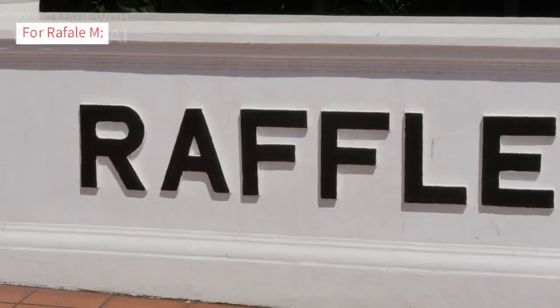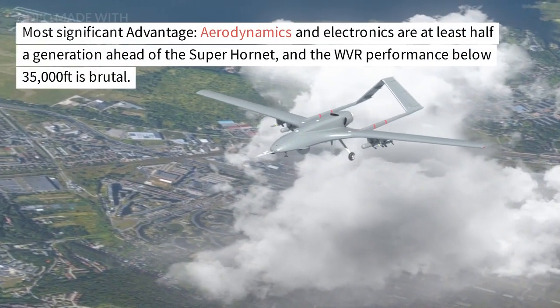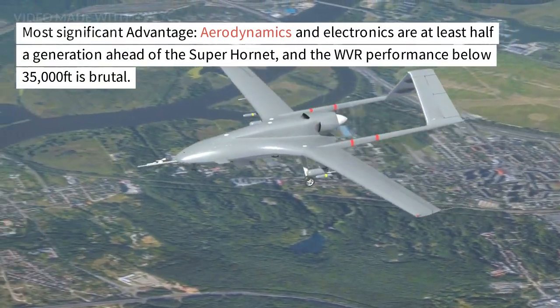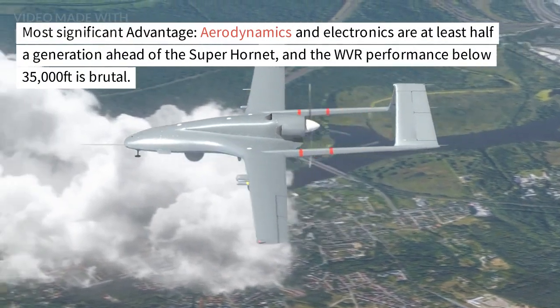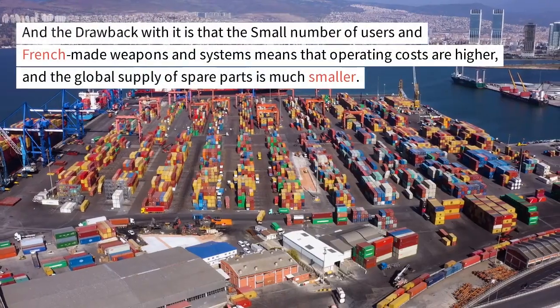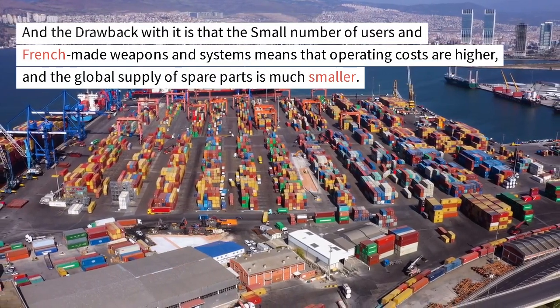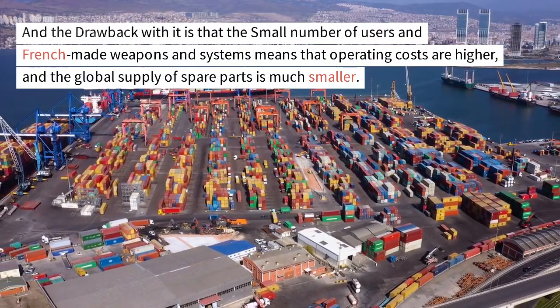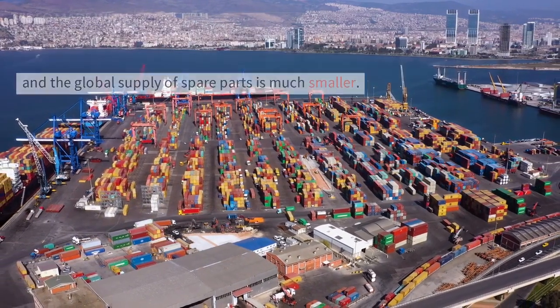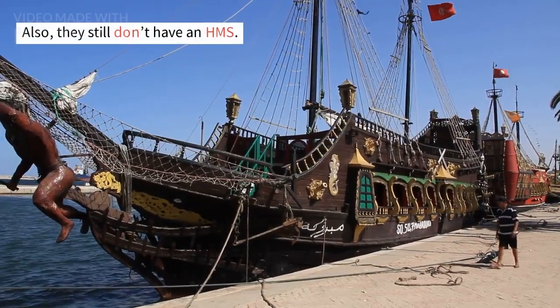For Rafale M. Most significant advantage. Aerodynamics and electronics are at least half a generation ahead of the Super Hornet, and the WVR performance below 35,000 feet is brutal. And the drawback with it is that the small number of users and French-made weapons and systems means that operating costs are higher, and the global supply of spare parts is much smaller. Also, they still don't have an HMS.